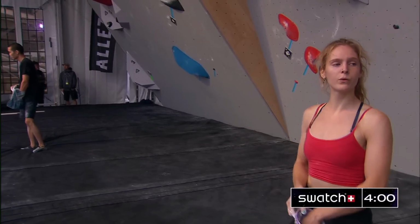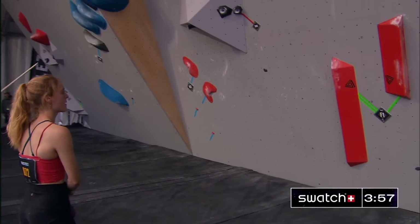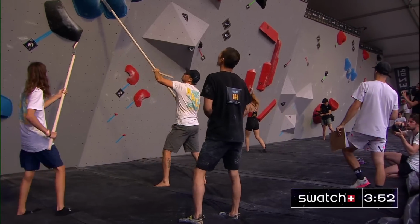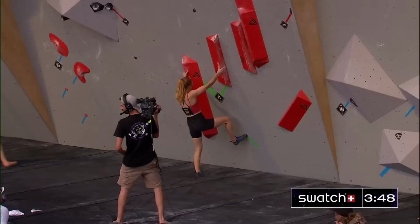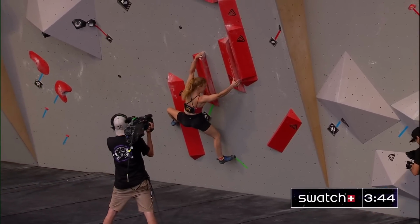And upper body strength obviously is paramount in this, but just to have that stamina to be able to sit there and let your muscles shake it out and be able to hold on with full grip strength is incredible to me. And they climbed yesterday and they climbed this morning. So they go through the whole process.